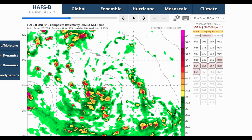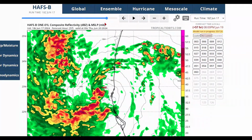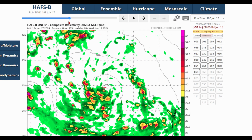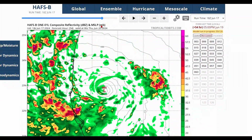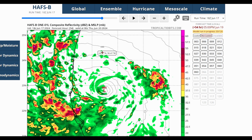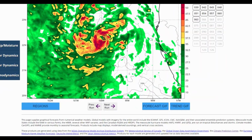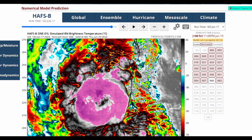This is the HAFS-B model showing Alberto, or potential tropical cyclone 1, and it's showing this getting down to like 985 millibars. That this would be an actual hurricane. That's what that's showing. I think that's an extreme, because the HAFS-B model tends to go extreme with systems, but I guess it's technically possible.